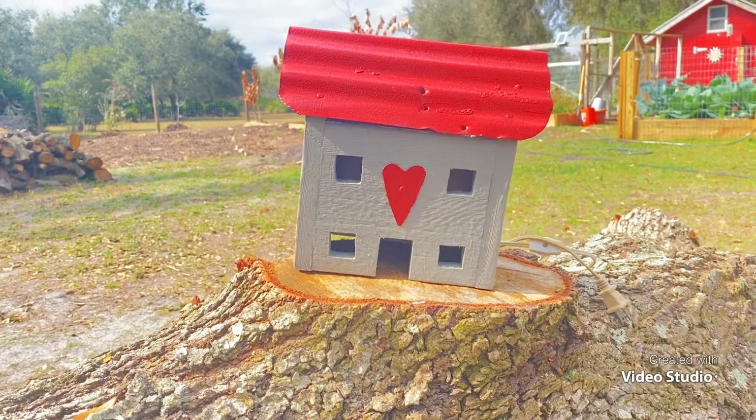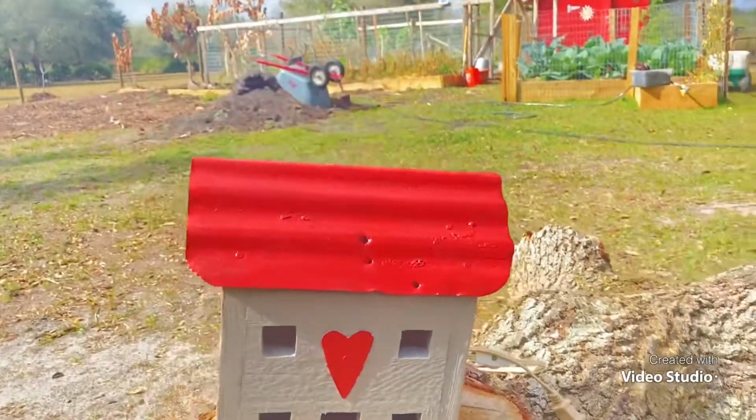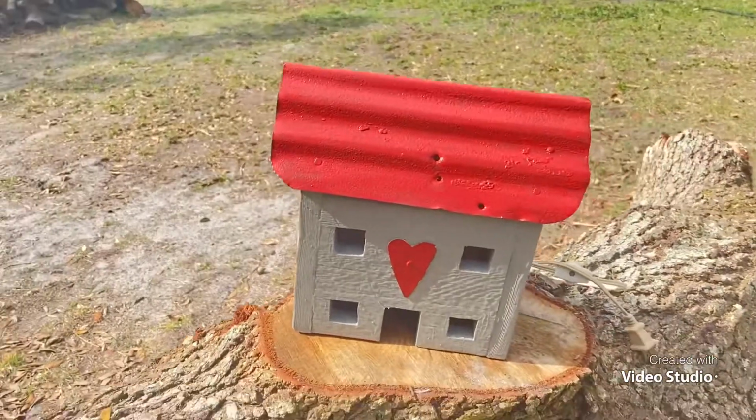Guys, I finished painting the little house. I put a little star on the side. So it's out in the sun right now, drying.